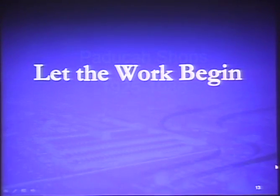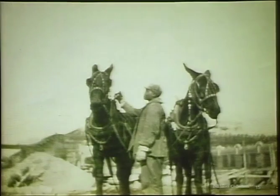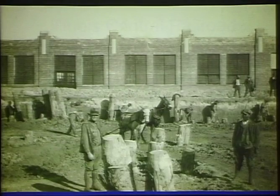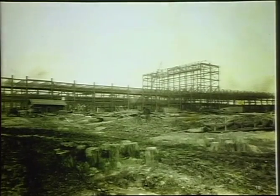Well, let's let the work begin. This was a swamp out there. It was gullies, terrible place to work. So what they ended up doing is started driving pilings. There's a team of mules that they used to drag the pilings around, and another team of horses for the pilings. After they got them driven, they had to cut them off and check them. There's some of them.